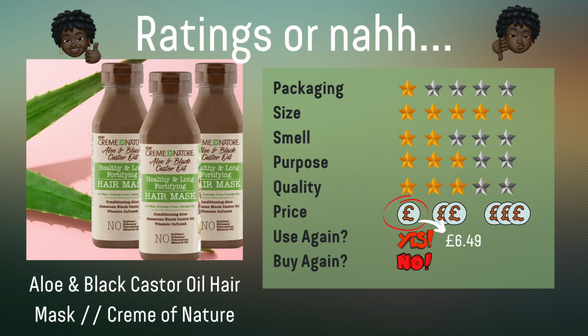So I gave purpose and quality 3 stars because I used the hair mask in isolation after this video, and I don't know that it has the same impact as it does alongside the protein treatment. So I think it works very well with the protein treatment but not by itself. So maybe it's something they want to consider, pairing the two together, because together they're a dynamic duo. In isolation, not so much. For that reason alone is why I probably wouldn't buy it again.